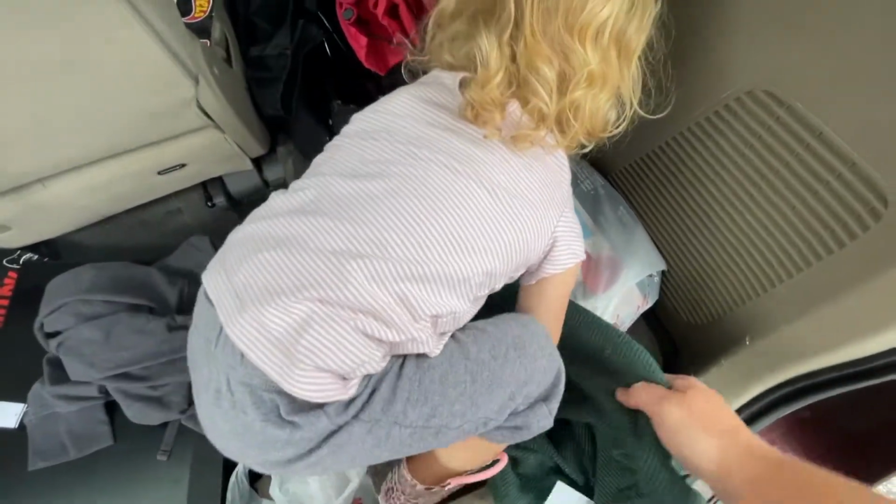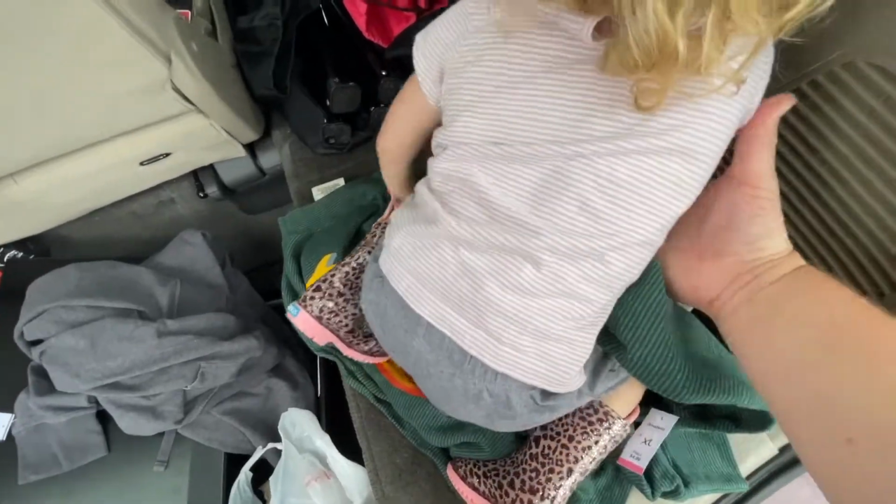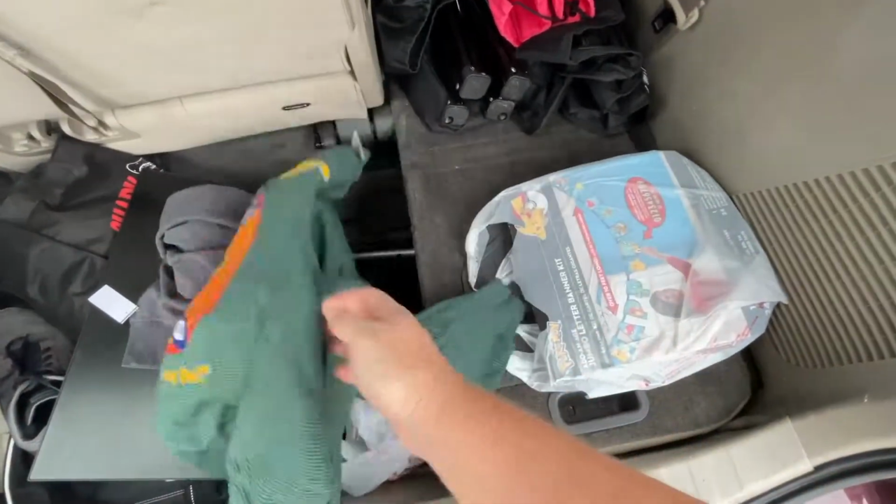So I have my little helper with me, if she'll get off the merchandise. I know.